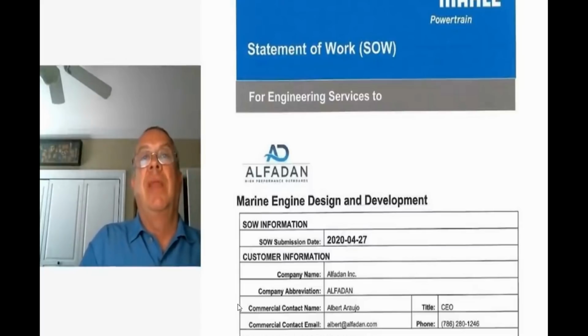Right, so two things here. Number one is he said "we". So Alfadan, there's only two people who were employed in Alfadan, him and this other guy we never hear from. So you and this other guy did a feasibility study. I want to see it, right?